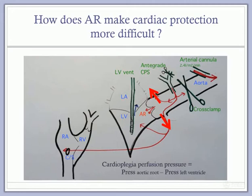If the aortic valve is leaking, the cardioplegia also flows into the left ventricle, reducing the root pressure and increasing the LV pressure. This reduces subendocardial flow, and the cardioplegia solution flow down the coronary arteries. Distension of the LV also causes stretching and damage to the contractile filaments in the myocardial cells.